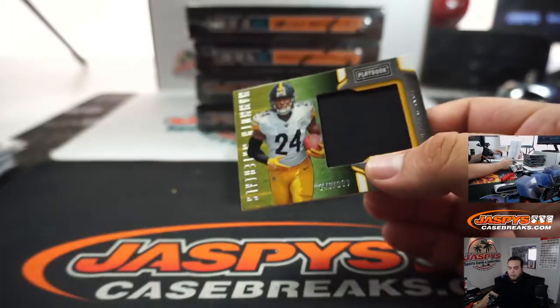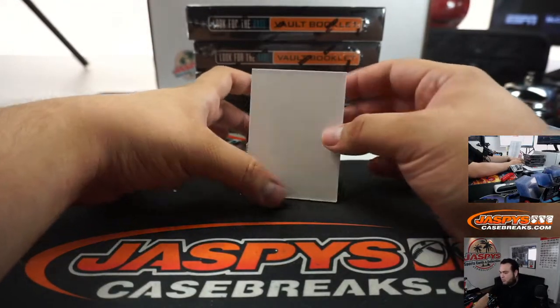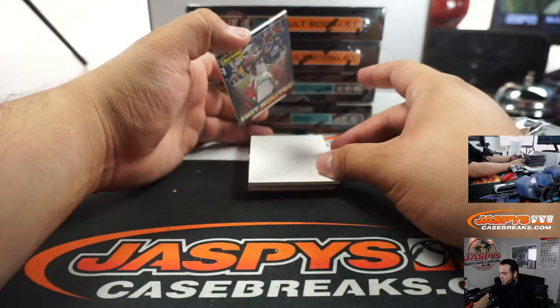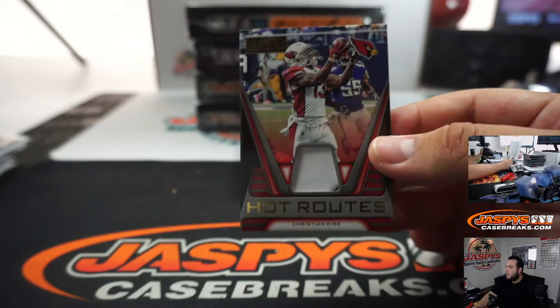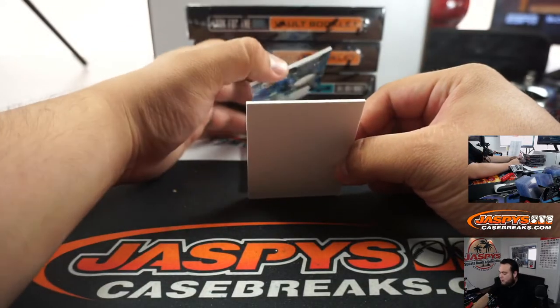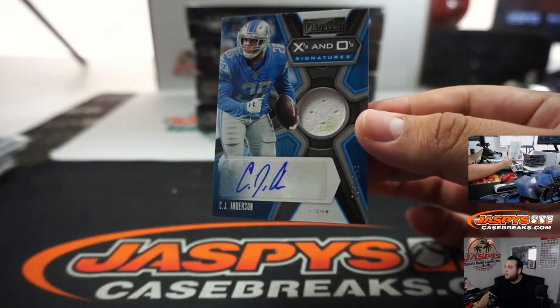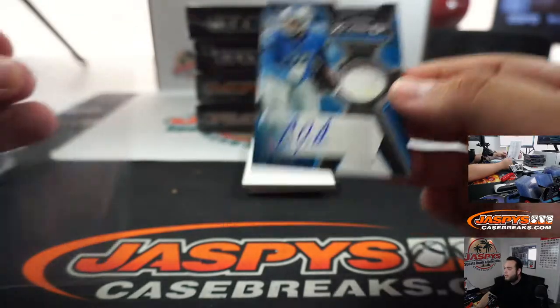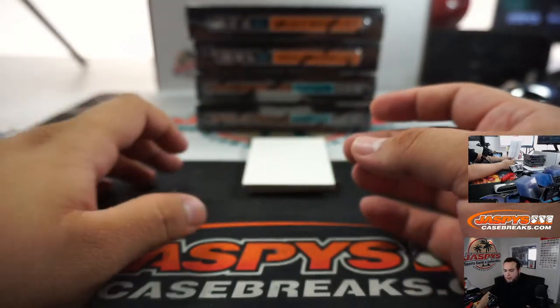Benny Snell to 299. Steelers going to Tony. Christian Kirk, a little two-color patch to 99. Cardinals. We got for the Lions, X's and O's, C.J. Anderson to 249. Look at that little green right there. Definitely game used. Detroit going to John.